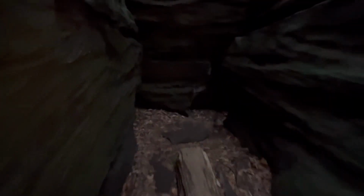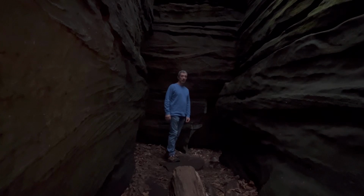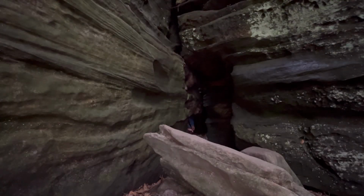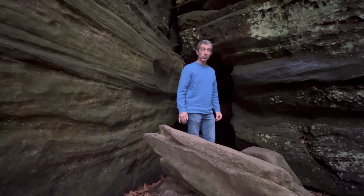All right. Well, so far, definitely having fun back in here. This is way cool. All right, let's get on out of here and see what else we can find. You can feel the temperature difference when you come out of there. It's at least 15 degrees warmer once you come out of that little canyon there.